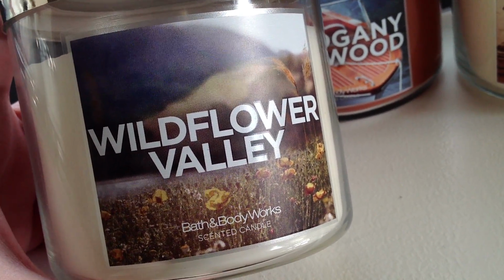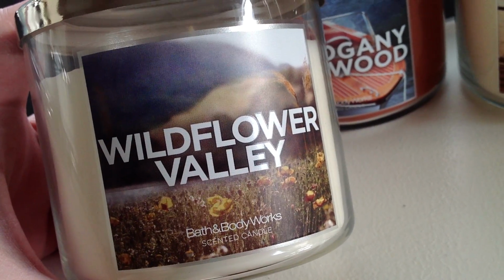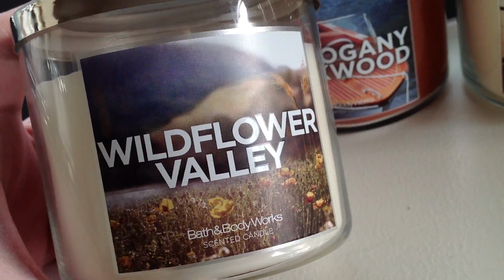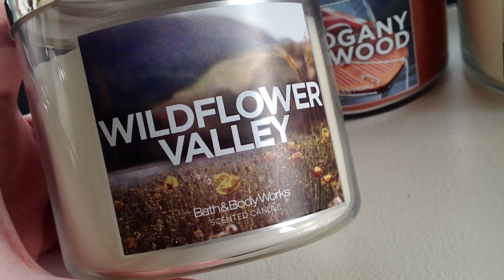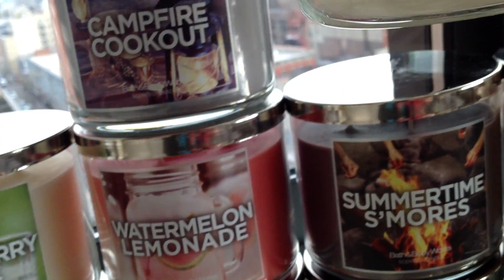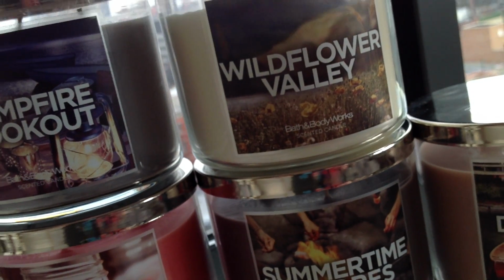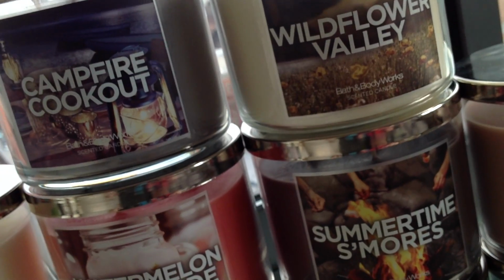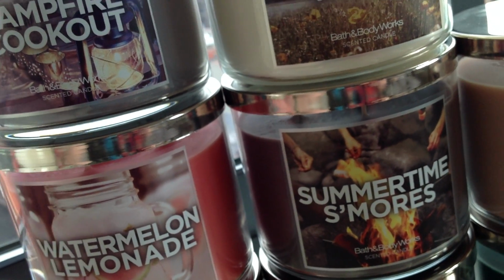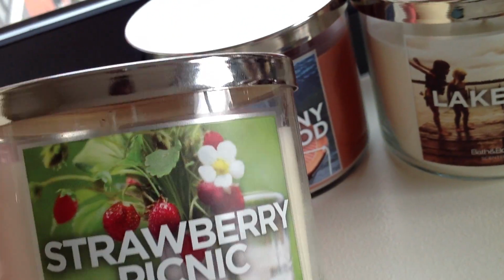This one is kind of just a floral. It's not particularly wildflower or valley-ish. I think it wouldn't be out of place even in the White Barn Gold Lid Floral Collection. It's not anything vastly different than what you'd find there. So, not horrible though. I'll burn it. I'll enjoy it, but it's not something I'll probably repurchase.